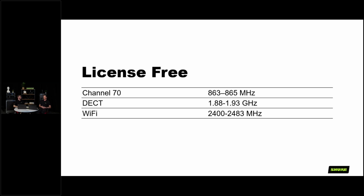So channel 70 is 2 megahertz wide, which is quite high up the 800 megahertz range. This used to be where radio microphones were much more easily available to use up until 4G networking became a real life technological achievement.